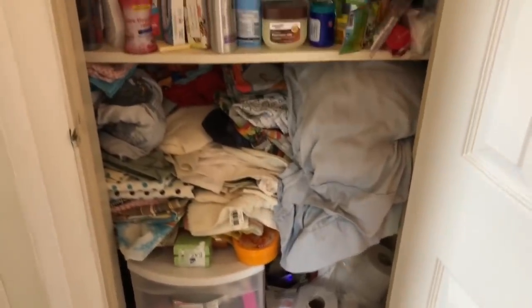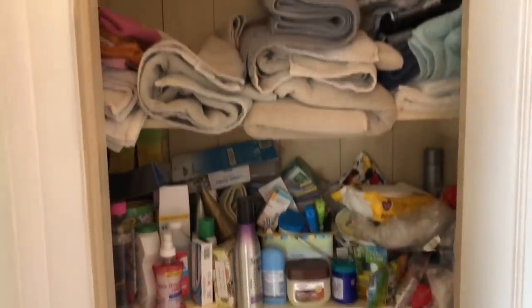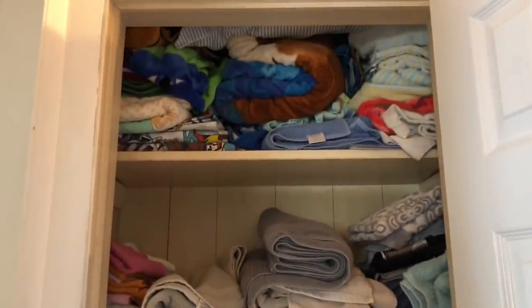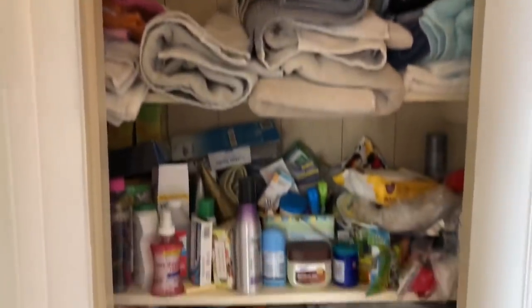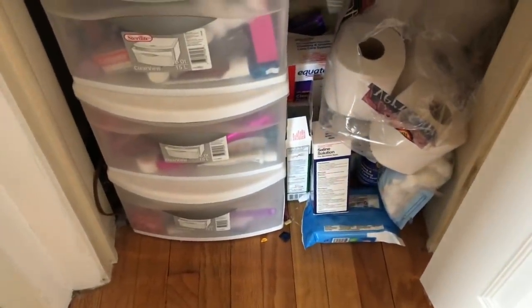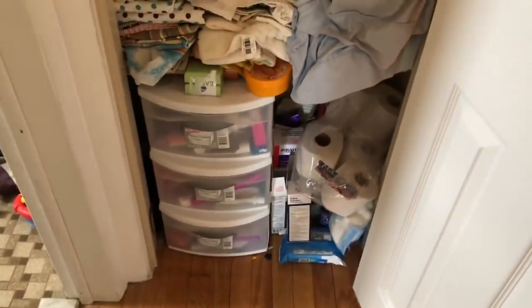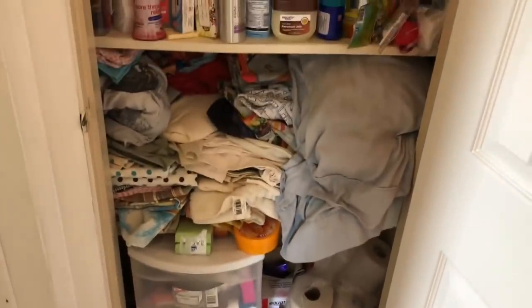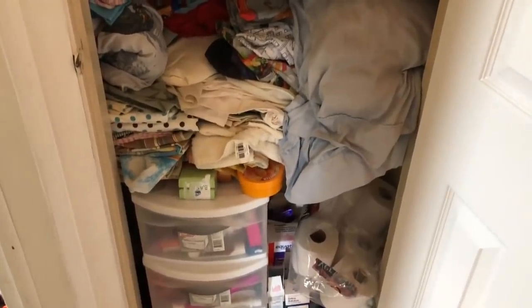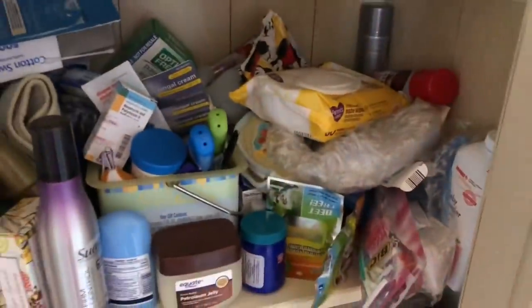We moved here in like early 2008, and I have never taken everything out of here. I've added stuff. I might have taken one or two things out, but I never emptied it out to give it a full clean. So whatever is under there, on the bottom, is going to be horrific. This is all bathroom sheets, towels, all that kind of stuff. So we're going to be pulling out soaps and hair stuff and whatever the heck is going on in here, towels, blankets, you name it.